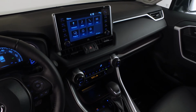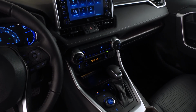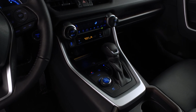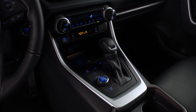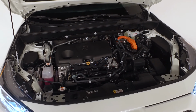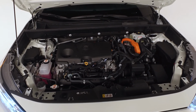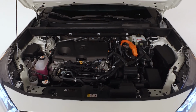The spacious center console holds controls for the Eco, Normal, Sport, EV, or Trail drive modes. These settings allow you to personalize your driving experience to maximize fuel economy, as well as maximize the vehicle's all-wheel drive capabilities. The Rav4 Limited is powered by a 2.5-liter 4-cylinder hybrid engine. Yes, traditional gas or hybrid models are both available on the Rav4.